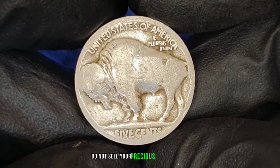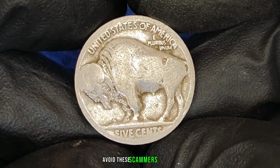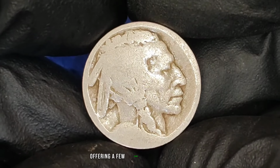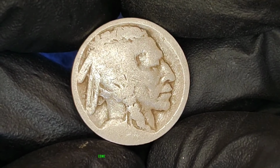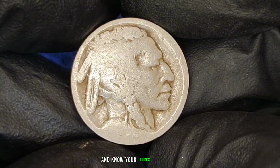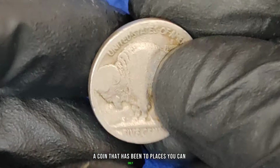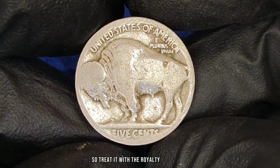And here's a golden rule. Do not sell your precious treasure to a common buyer at cheap prices. Avoid these scammers. Trust me, and don't waste your precious treasure. There are many out there who will try to deceive you, offering a few dollars for what's worth a legacy. Don't fall into their trap. Come to professionals, connect with trusted numismatic circles, and know your coin's true value. Remember, this isn't pocket change. This is a national artifact, a coin that has been to places you can only imagine, and now it belongs to you. So treat it with the royalty it deserves.